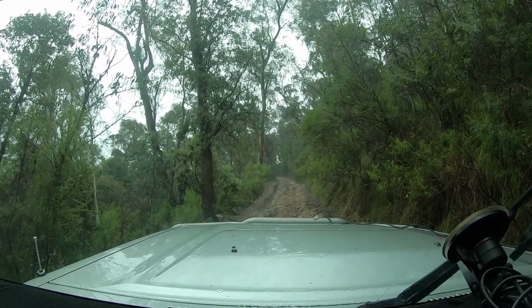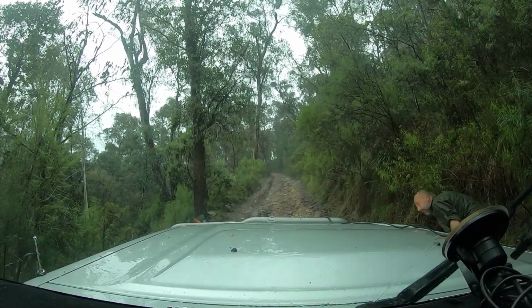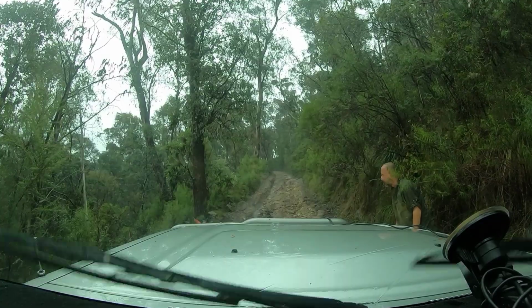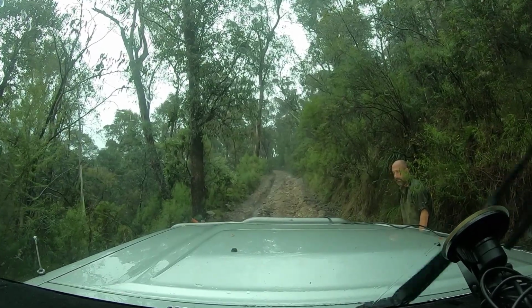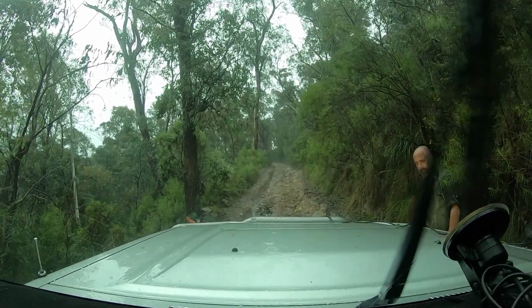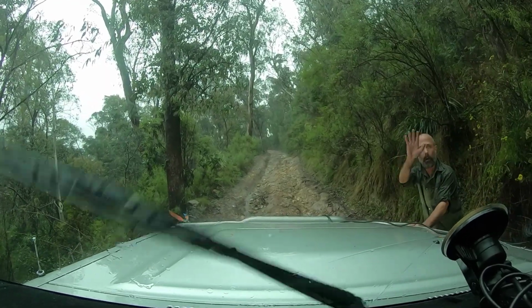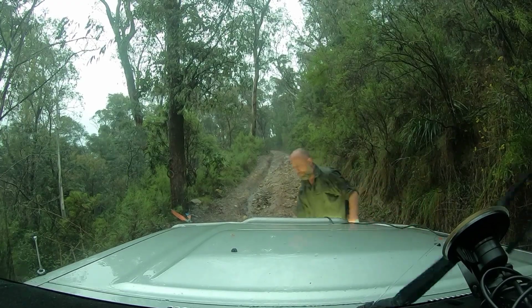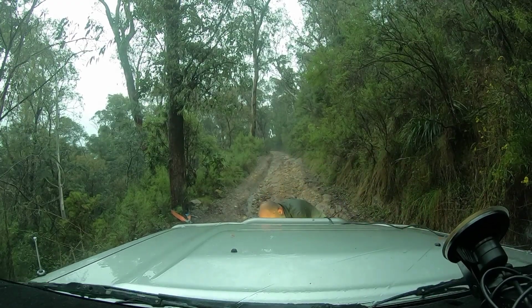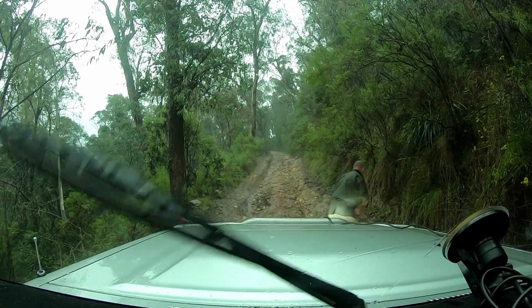Good advice there. Let the winch do the work. Probably a little bit paranoid on that side of things, having flattened the battery in the pad once and almost flattened it twice through winching. Just a little bit of a reset there.